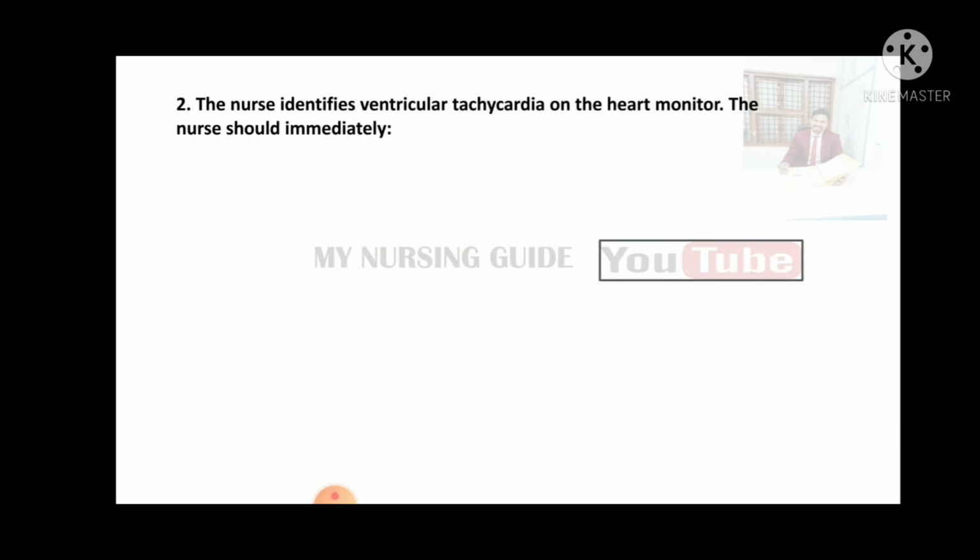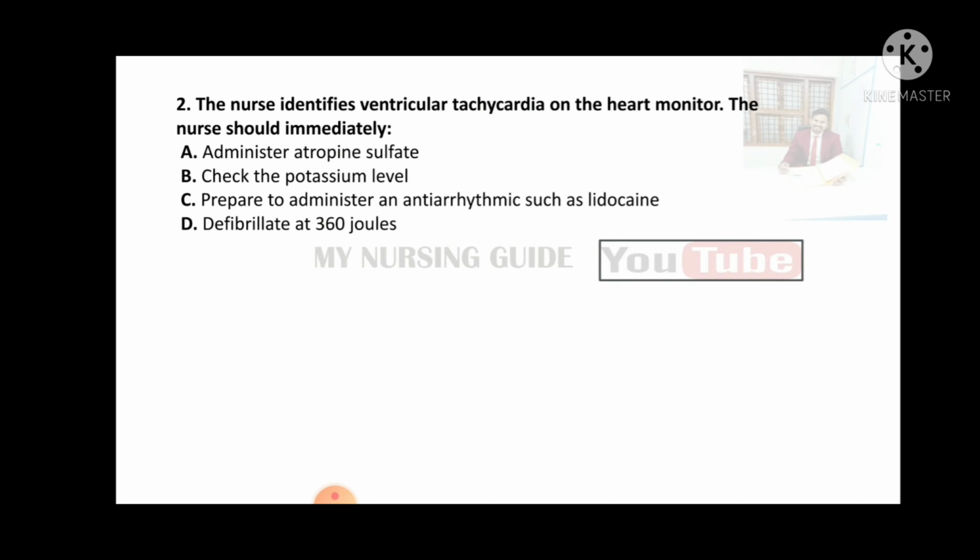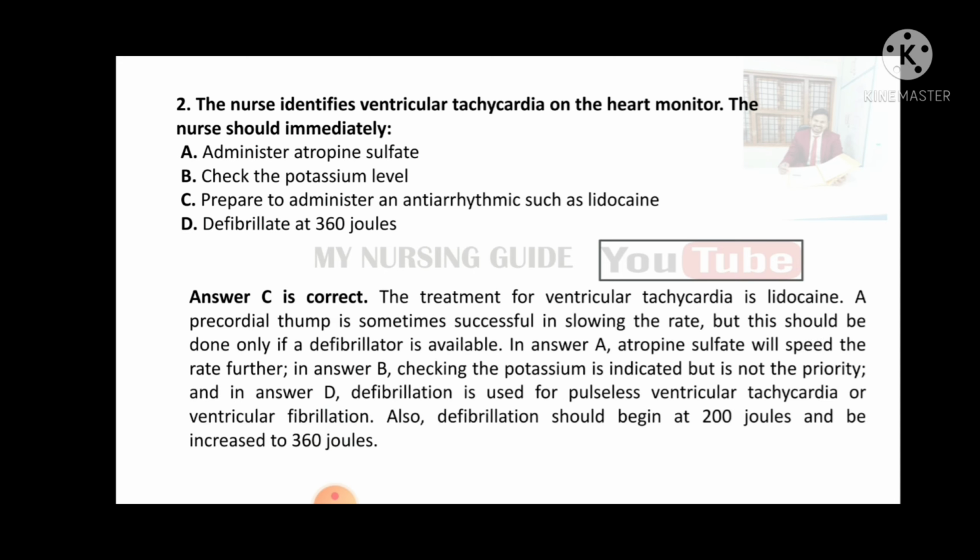The second question. The nurse identifies ventricular tachycardia on the heart monitor. What should the nurse do immediately if the patient develops tachycardia on the monitor? Option A, administer atropine sulfate. Option B, check the potassium level. Option C, prepare to administer an antiarrhythmic such as lidocaine. Option D, defibrillate at 360 joules. Answer C is correct. The treatment for ventricular tachycardia is lidocaine.